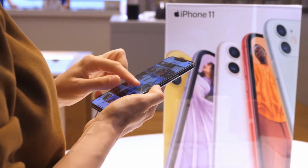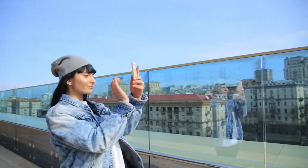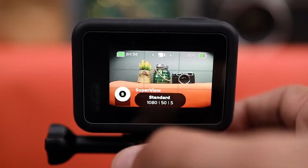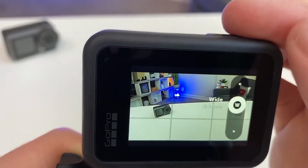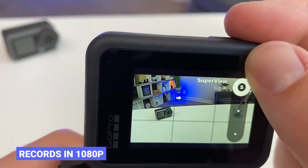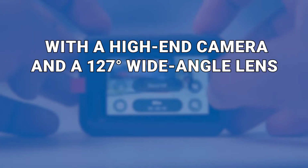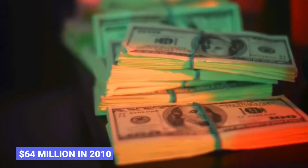However, things started to change when Apple released the iPhone in 2009, a smartphone with a high-quality camera. Apple dominated the market and GoPro sales fluctuated. This pushed them to elevate their game by releasing the GoPro series that records in 1080p with a high-end camera and a 127-degree wide-angle lens, which generated $64 million in 2010.